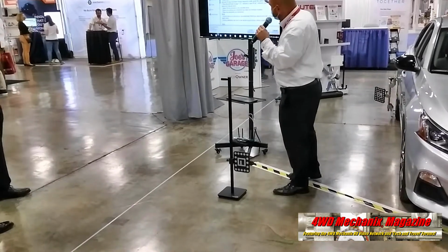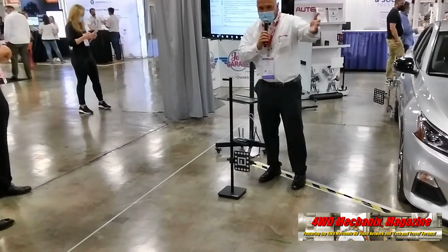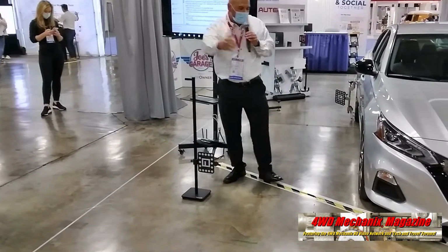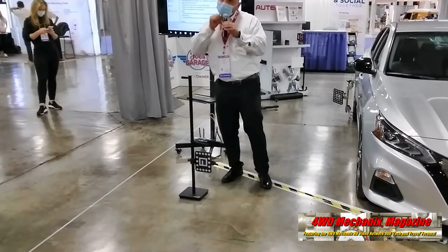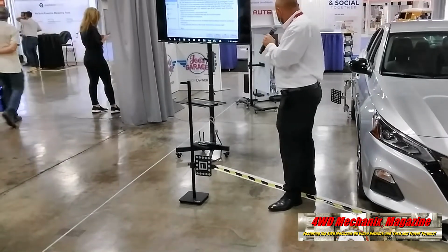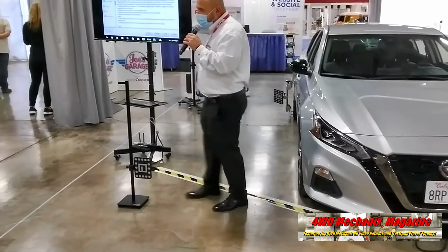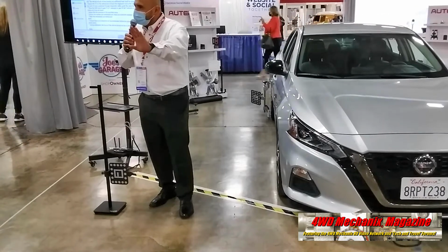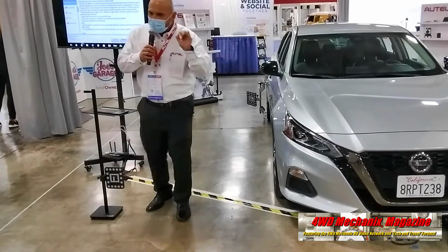Now note, this system, the IA800, is capable of doing an alignment pre-check. So when you buy the IA800 system, you can add the targets. It's going to come with 4 targets for the wheels. It's going to come with the cameras, which is 6 high-resolution cameras, which give you an accuracy of 1/100th of a degree. Okay? So it's a very accurate placement, frame placement.